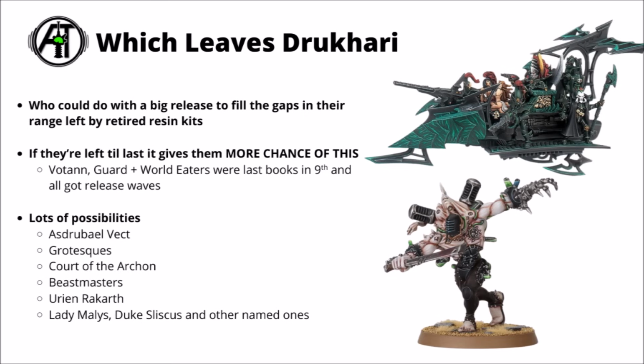Lastly, and now we've had it confirmed that Chaos Demons are not getting a Codex in 10th, that just literally leaves Drukhari last, which on the one hand could be slightly annoying news for 40k's Dark Eldar, but also probably good news in the way that it probably means that they get a release wave for their army.